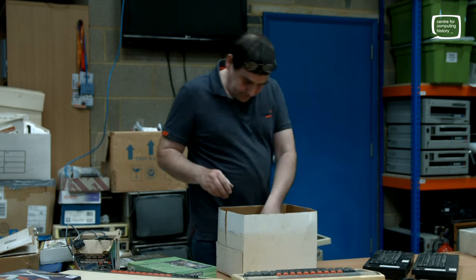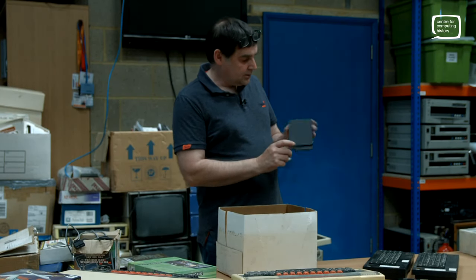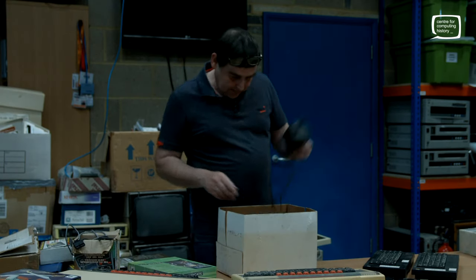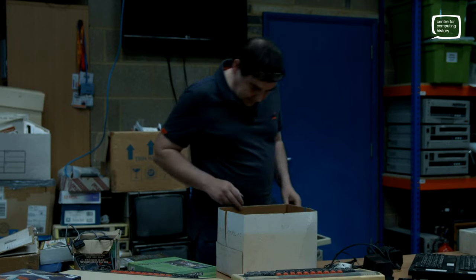That's exciting. Oh, and another one. It has this button here. So not sure about those. I need to take the lids off of those, find out what they are by looking at the chips. Power supplies for our Spectrums. Good stuff. So they can go there.